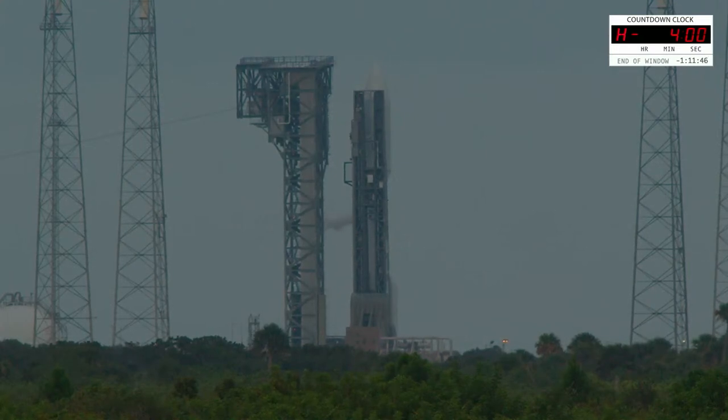If you're just joining us, you're looking at a live view of United Launch Alliance's Atlas V rocket at Space Launch Complex 41. The countdown remains in the hold at T-minus 4 minutes to wait for an anvil cloud condition over the spaceport to clear. The window extends until 8 p.m. Eastern Time, or midnight UTC.